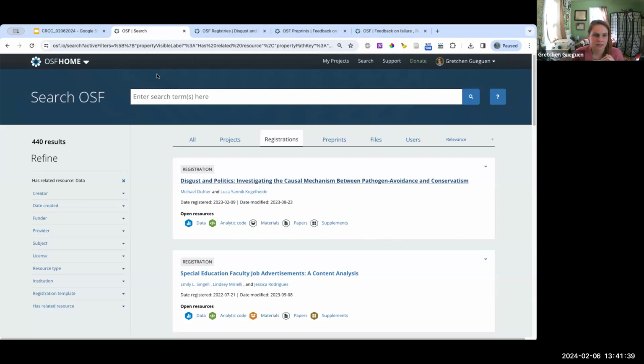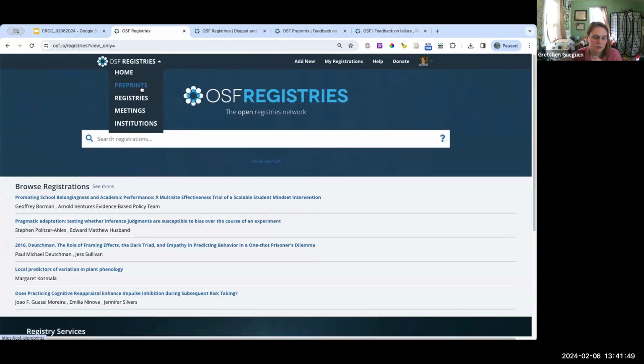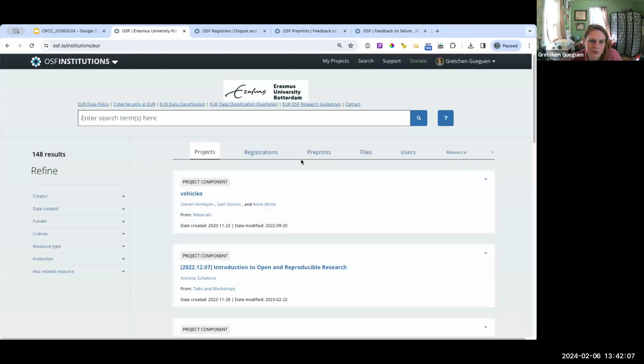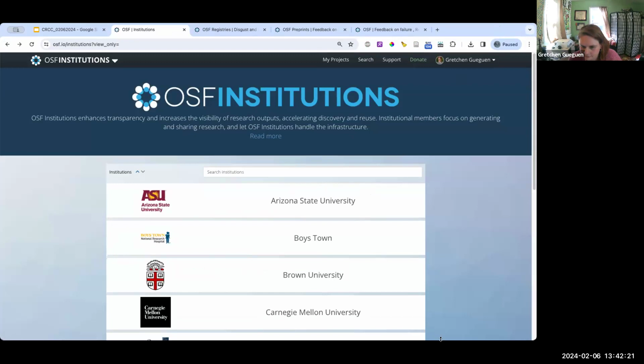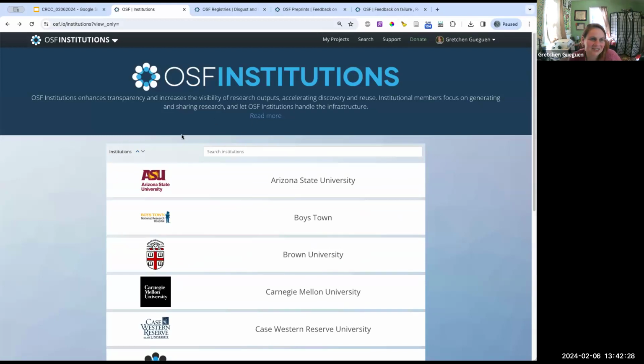Let's see. Yeah, you can see up here, you can browse through our various registries and our preprints. I think I'm having some Zoom issues. And this is the list of our institutions. So you can see it's that same search page, but everything now has been limited to just materials that are coming from users at this domain.